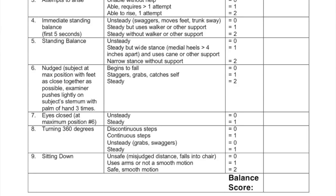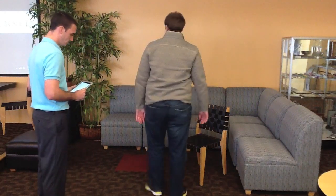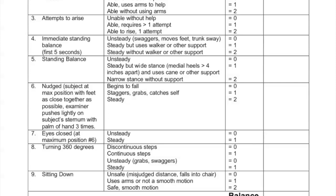For number 8, I will have the patient do a complete 360 in a standing position. Now I'm going to have you turn around in a circle. Just like that. Good job. The patient completed a 360 with continuous steps without the need to grab for assistance. For number 8, I scored him a 1.